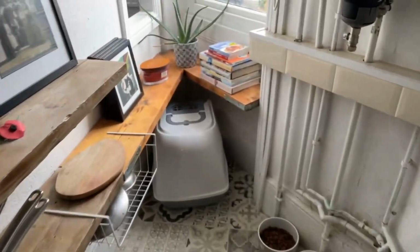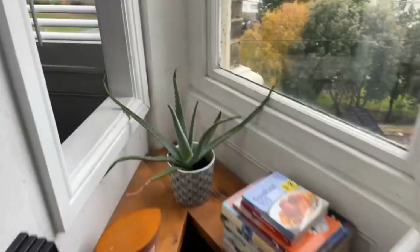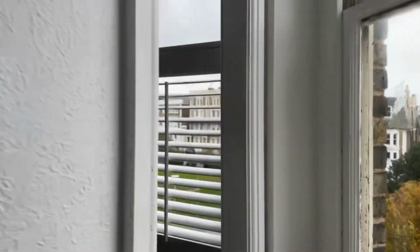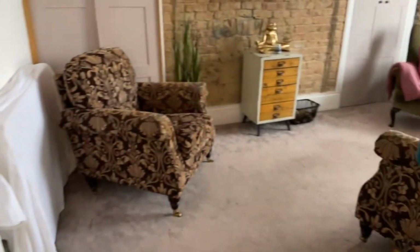And then you do have storage below. You've also got a little archway here, and you can see a bit of the front room in here. And you've also got sea views from this window. And the boiler is also here. It's a nice modern boiler. And you've got plenty of kitchen space and kitchen units, worktops in here. And then I'm just going to take you through to the front room.